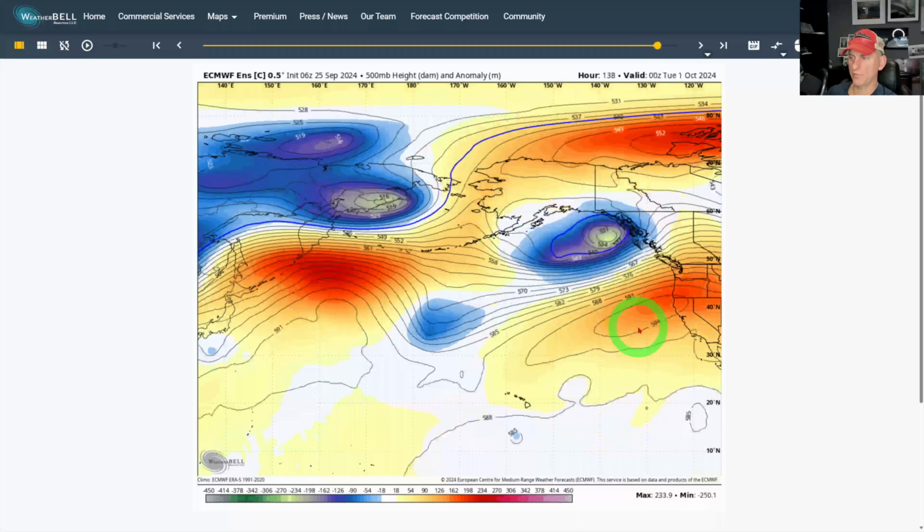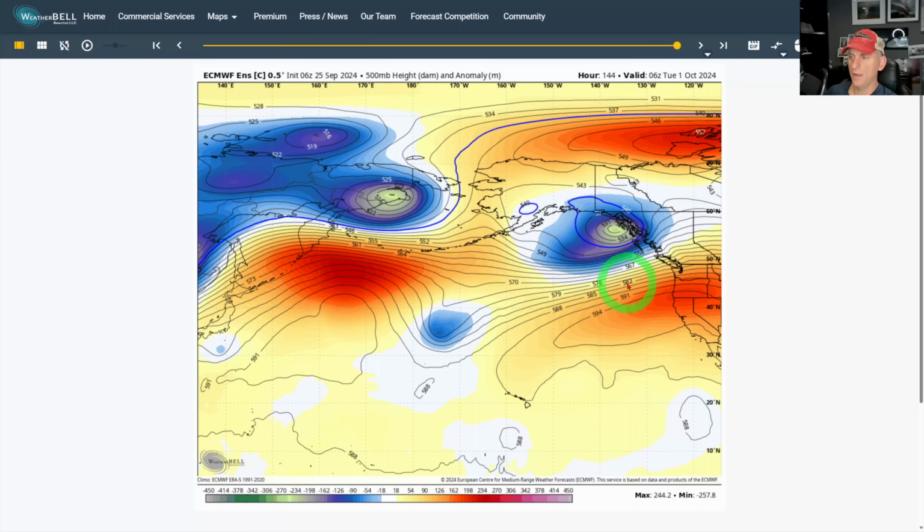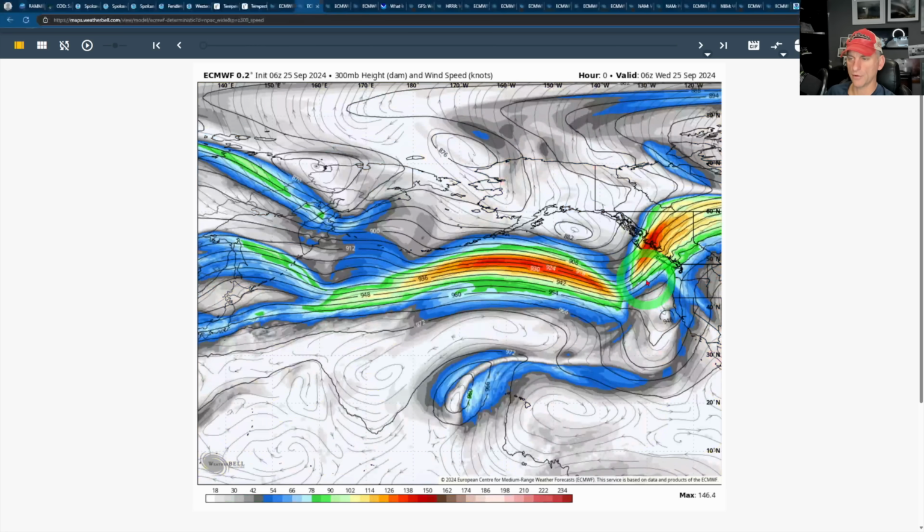Then we start to build some ridging here, and we've got this cat and mouse game of a stronger system across the Gulf of Alaska and a tight pressure gradient, and probably some sort of an atmospheric river and some precipitation as we go on through next week as well. This is the very end of last night's European model run, so you can definitely tell we are starting to make the transition towards the fall months with some stronger systems getting wound up here across the Gulf of Alaska.